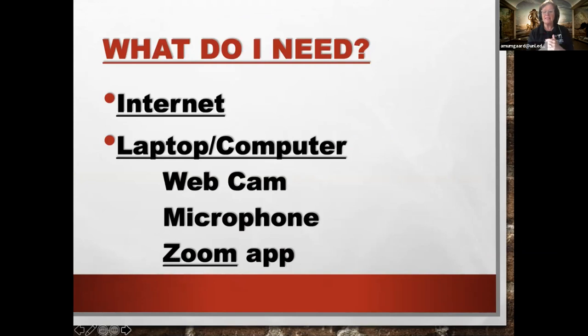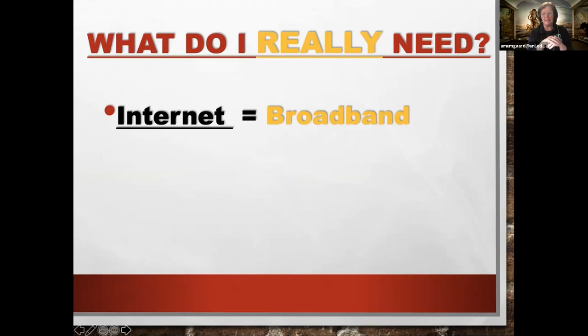But then the question is, what do I really need? To bring a successful virtual program into your library, you really do need to have some solid broadband. That's one thing we have discovered in connecting with some libraries in the last couple of years: our programming and how we're doing it can really kind of kill your broadband.